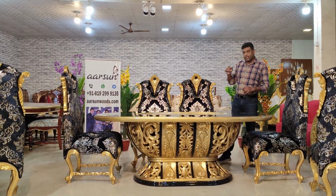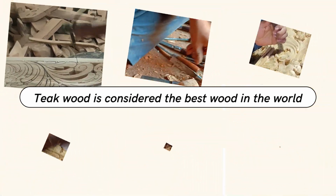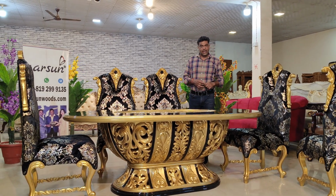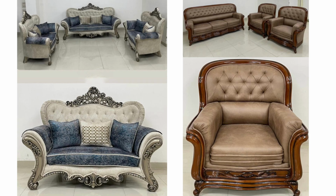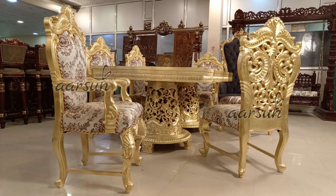Why am I pressing on teak wood? Because most of these countries don't work on teak wood. Either they have some other wood. I think one wood is birch wood, B-I-R-C-H, and most of the designs from the Middle East are made in resin. They have their own frames and the resin designs are made. We here make in teak wood, and as per the client's requirement.